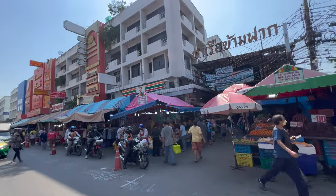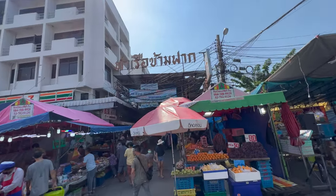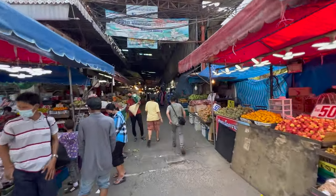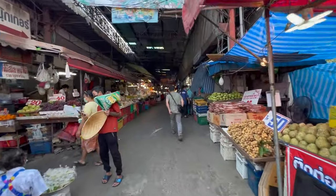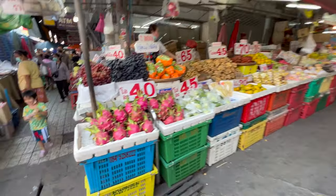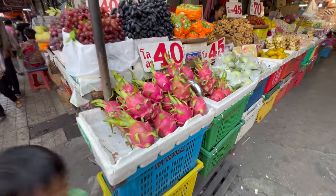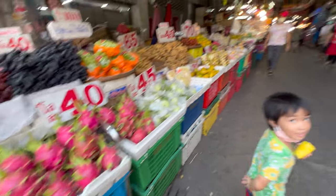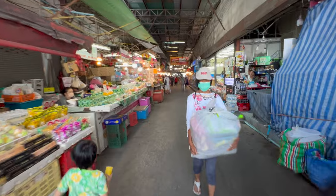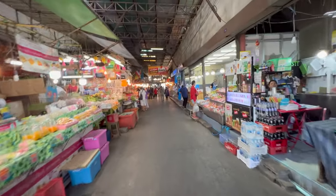So in amongst all this craziness, I think I have to make my way down here, and out the other side is where the pier is for the boats. So let's find out. I've got loads of fruit and veg and stuff down here, which is really cool. If you haven't seen the fruit in Thailand, hello buddy. He's got his corn, look. He's got some amazing fruit here to check out.